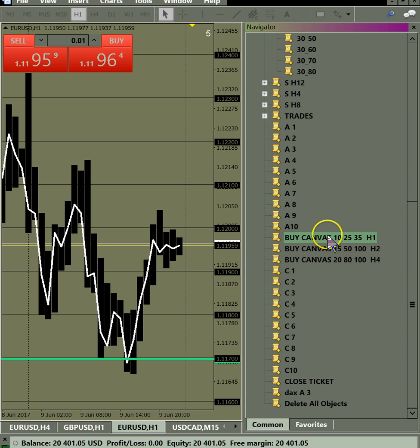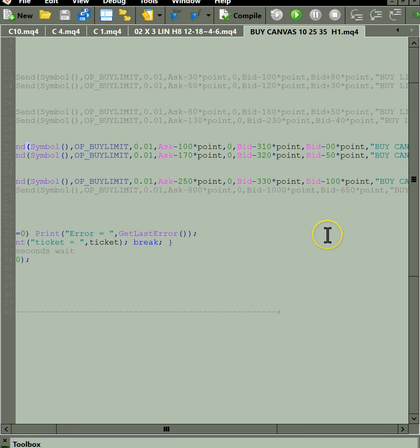If you do write that, this is a double click, also drag and drop. You just have to invert this. You have to change this to bid. You have to change that to ask. You got to change this to a positive number. You want to sell 10 pips above. You want your stops to be 31 pips above, and your exits to be right where you're at right now.